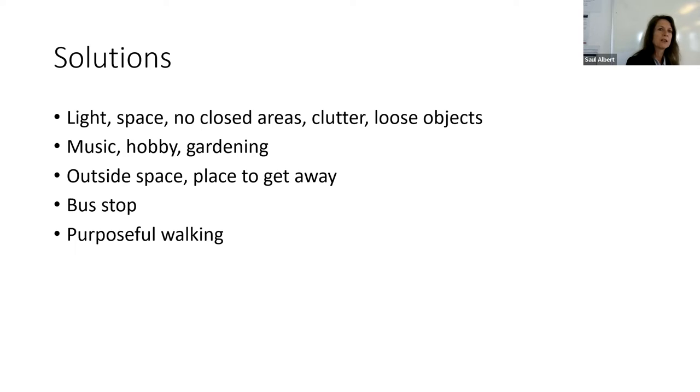I'm going political again. I'm going to stop that right now. So we just need to pay people better salaries and give them better work conditions. That is the main issue.